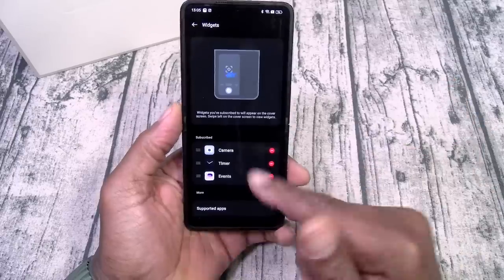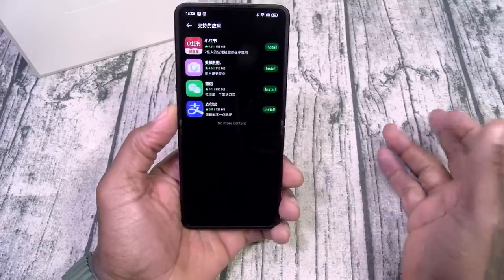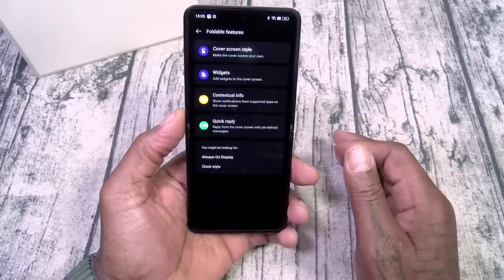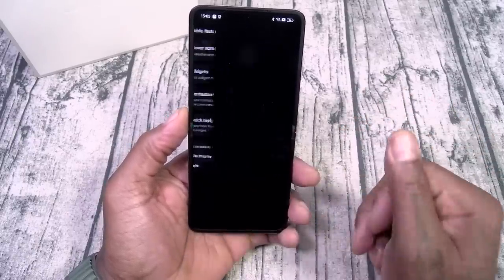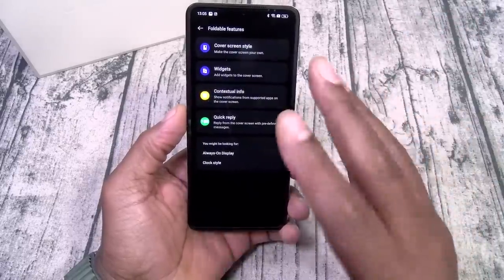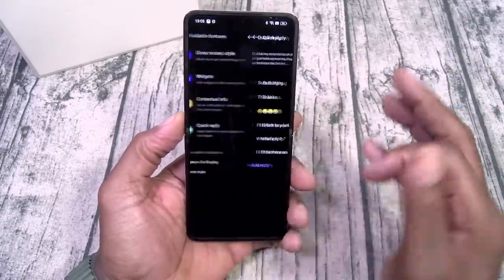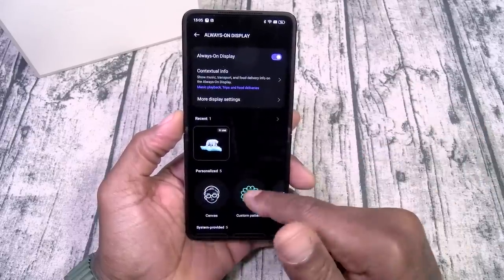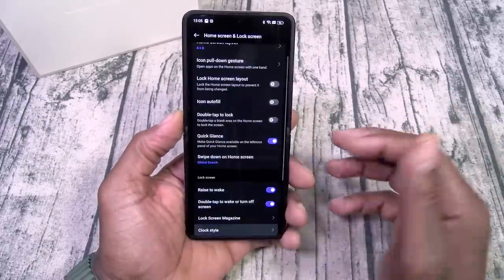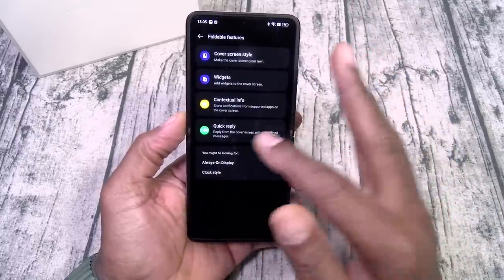Next, you can add widgets. Okay, shows you your supported apps. Okay, all the stuff is in official Xi Jinping exclusive territory. Let's see, you got your information. Okay, you can install maps. Again, this is all Chinese stuff, so I ain't really going to rock with it like that. You got your quick replies for your messages. Always on displays. Okay, and clock styles. Now, these are just for the always on displays for the outer display.